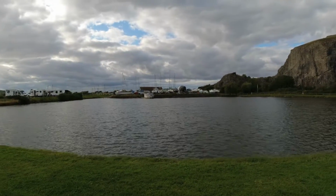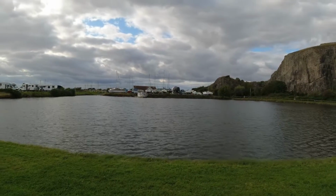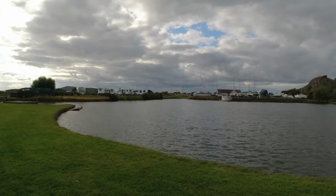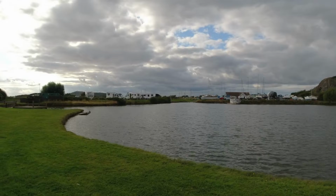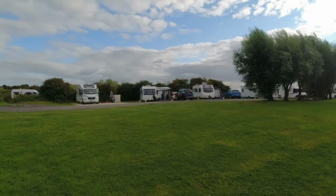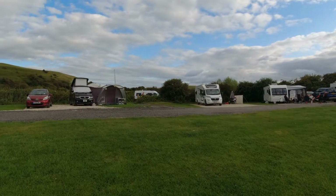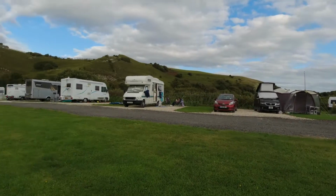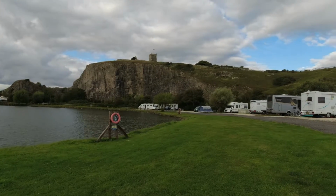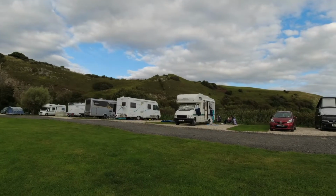And there's a marina over there. And the other side of the marina there is a little cafe. And a little bit further on is the sea. People sitting out enjoying themselves, having barbecues and whatnot. And tonight we're gonna have a walk up to that old church and then along there to that hill there. Hopefully.